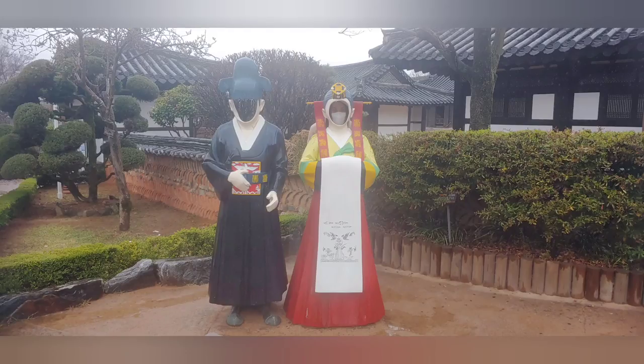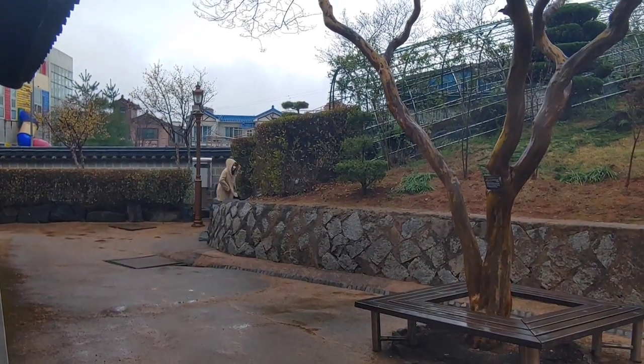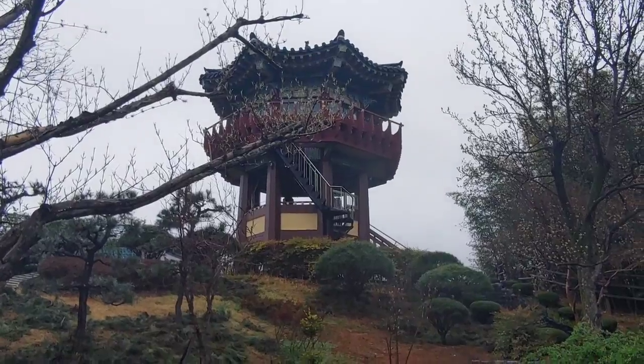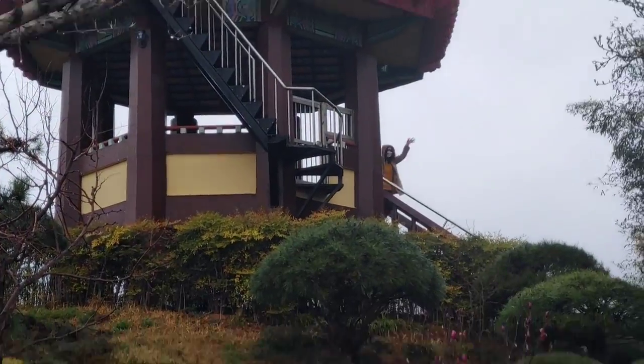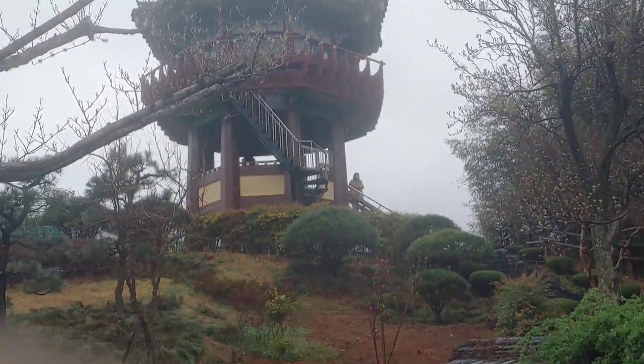And the Korean traditional clothes, hanbok. That's the top view. If you want to see the view below, you can go there, but the second floor is closed.